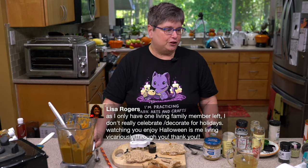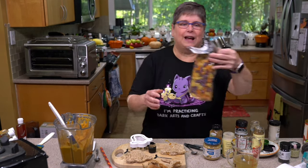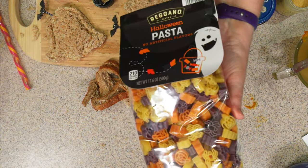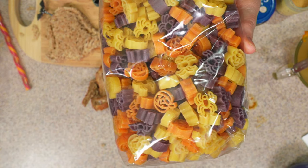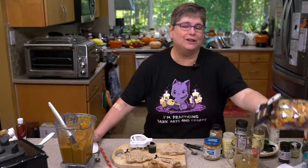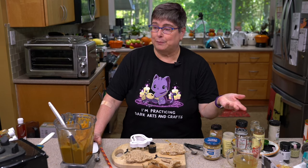And even if it's just you and you make your, like, this is going to come up soon. I did get some Halloween pasta while I was at Aldi's today getting some other things. And these are natural food colors. There's no artificial colors. It's like black carrot and stuff. Are they not the cutest? So even if it's just you and you eat pasta, maybe do that.